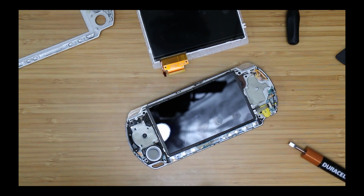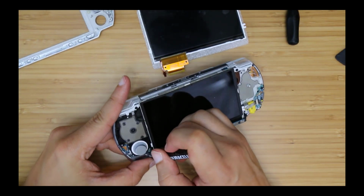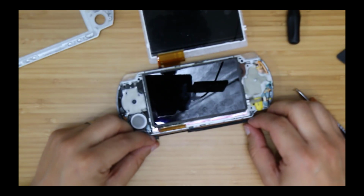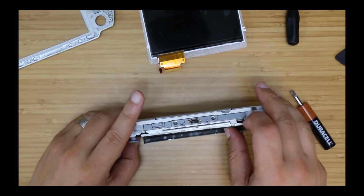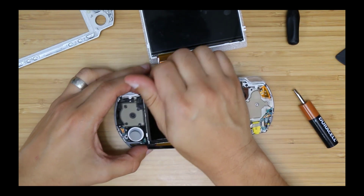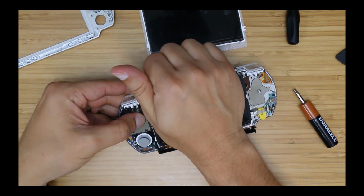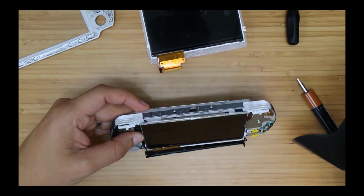And let me actually try this tool. No, I'll stick with the flathead. I wish my flathead was a little bit smaller. Okay, really easy. So it just pops off there, and you can just move that to the side here. And now comes the time to get the screen off. So you want to take a look at how everything is in place at the moment. There is a little bit of sticky glue that keeps everything on. Make sure that when you are pulling back, you are pulling just the screen.